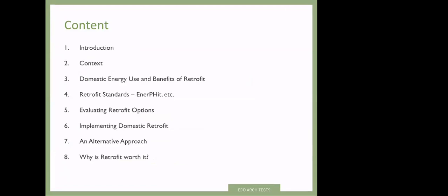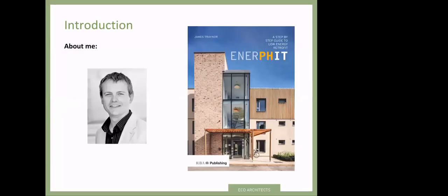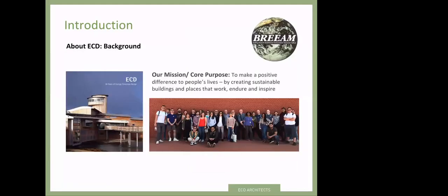Just an introduction, as I say, and then the context, setting the scene of why we're looking at domestic retrofit. Then the fundamentals of energy use and benefits of retrofit, what the standards are, what you might consider as options for retrofit, how you evaluate those, then some of the practicalities, which will probably be touched on in more detail over future weeks, where the implementation stages are, then an alternative approach, and then why is it all worth it in the end anyway.